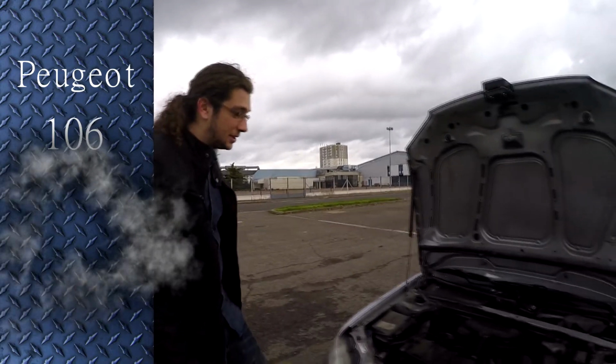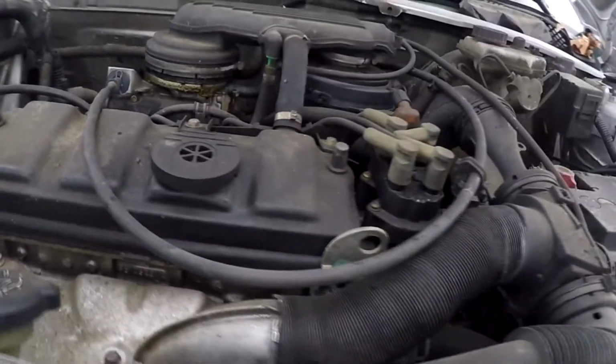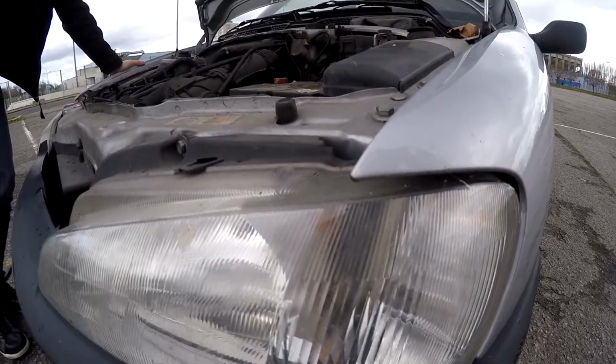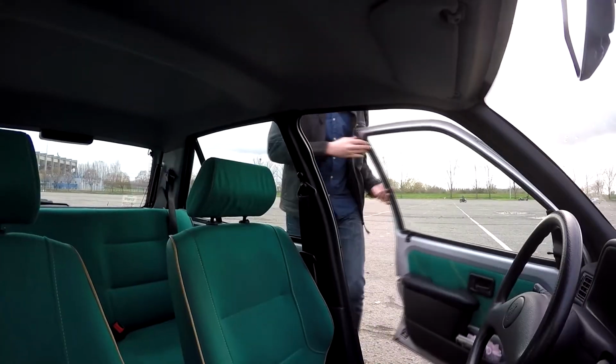So now the real engine. This one is a 1 liter naturally aspirated. This engine has a really simple design. No injection, no electronic stuff. Really all is basic, so you can do most of the maintenance yourself.